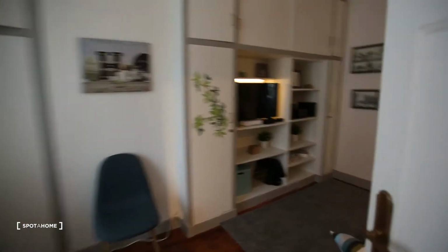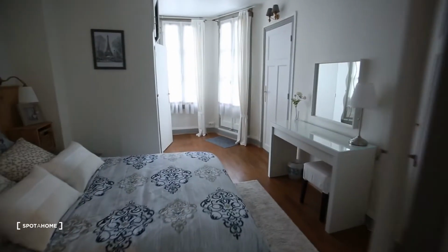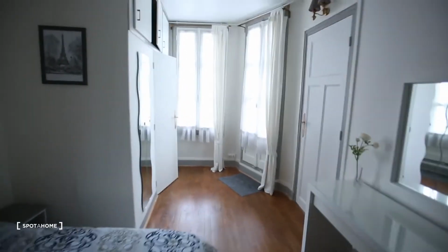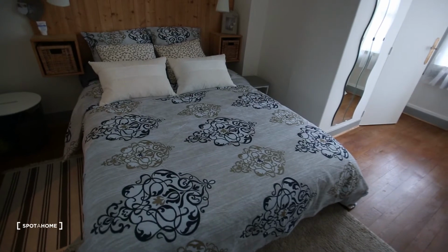So you can see there is a lot of stores and bars and restaurants, everything here. It's a really nice neighborhood. Here you go with the bedroom, double bed.